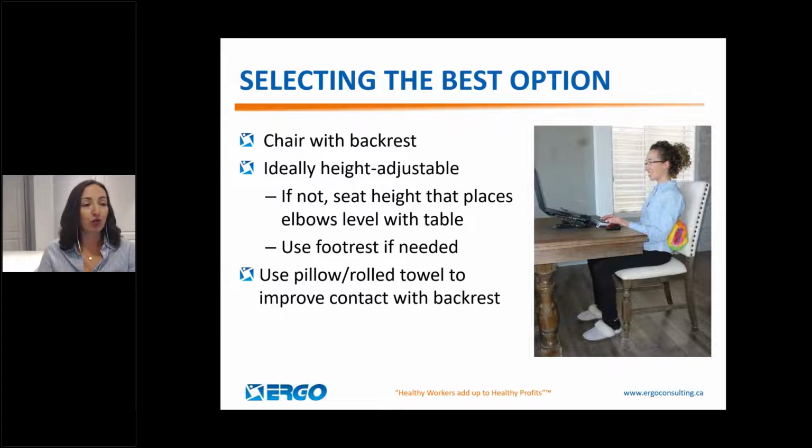You can use a rolled towel or a pillow to increase some of the support through your low back, but when you do so, make sure that your shoulder blades are still in contact with the chair. If you use a roll or a cushion that's too big and your upper back isn't touching the backrest, then now your back muscles have to work a lot harder to hold you up because you can't rest the weight of your back against the chair.